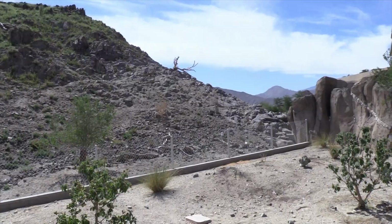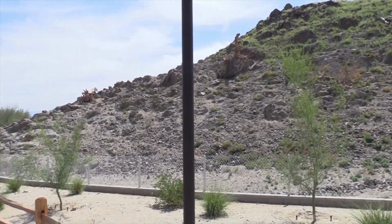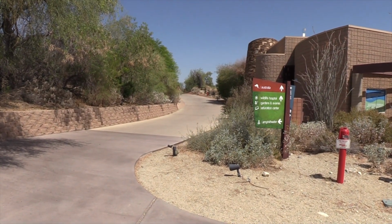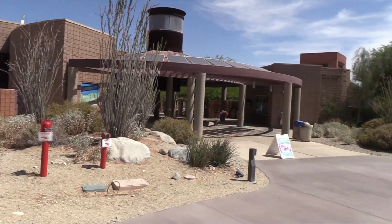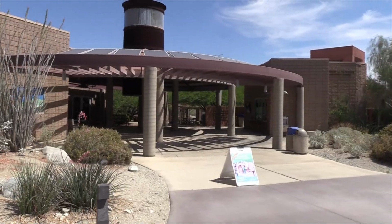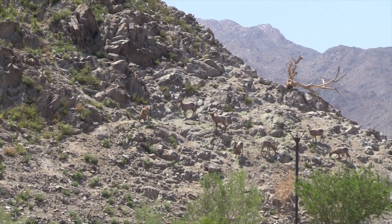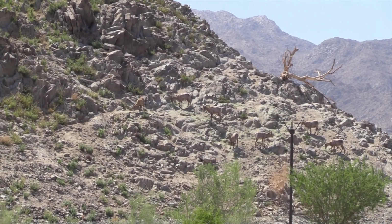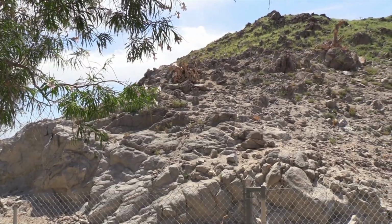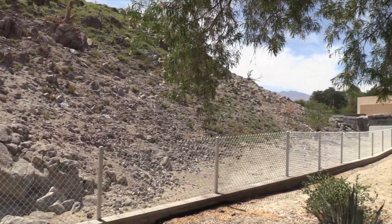Nice mountain. Imagine some animals climbing up there. Alright, so up this pathway is the Australian section. I will come to that as I loop around. I was just talking about how it would be cool to see animals up on this habitat here, and they are. This is bighorn sheep. Alright, desert bighorn sheep. So yeah, when I mentioned earlier that it'd be cool to see some animals up here, I didn't realize this was an actual animal habitat.